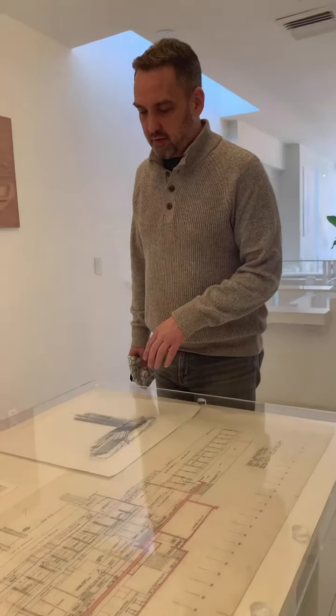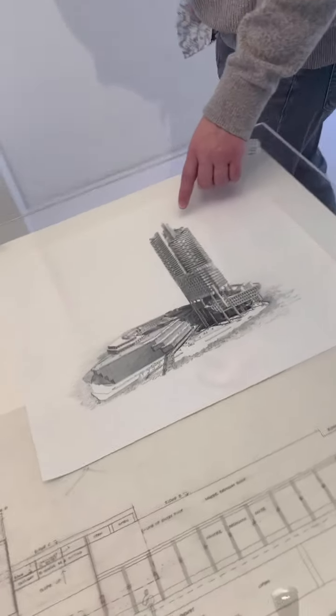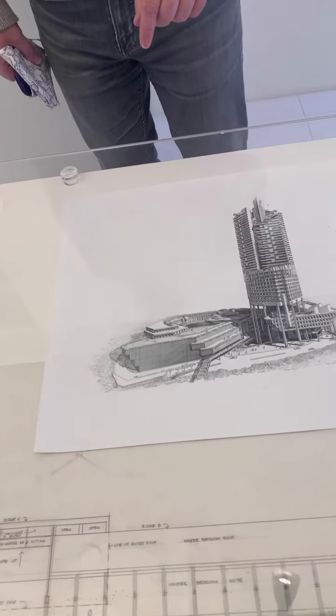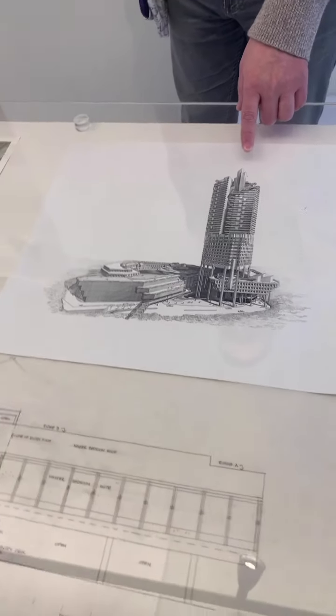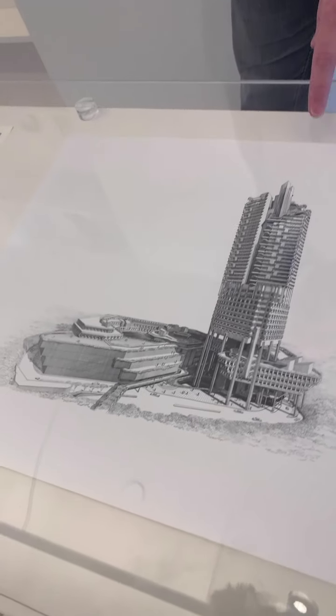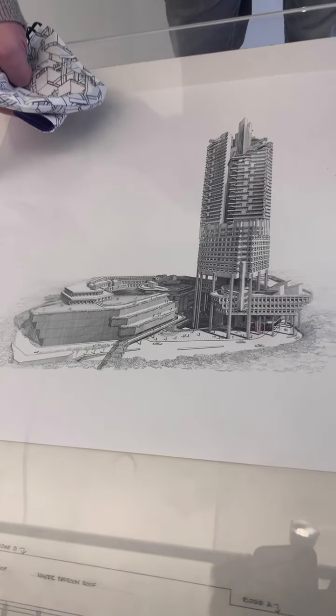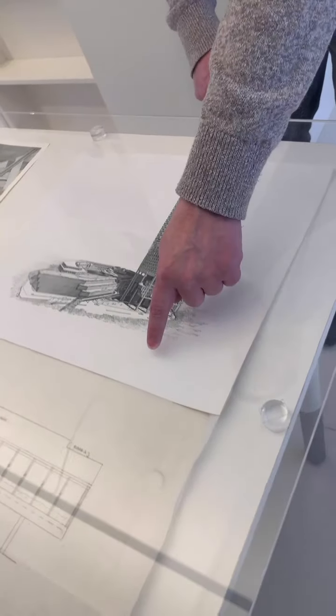These are some examples of, again, a drawing that he would do. This was all done by hand, of a skyscraper that actually got built. This is the Concourse, but it looks very different. There's 3 versions of this. This was the later version. This drawing probably would have been about 4 feet or 5 feet by 3 feet.